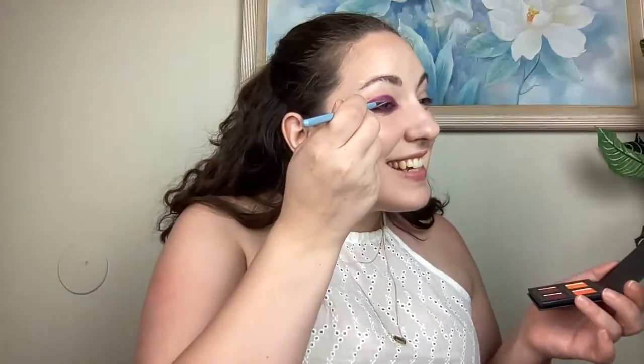Okay, so I think I'm going to use the shade Iced to start out with, forming the shape that I want. And then I have several more oranges that I can add in to build up the opacity when the time comes. Because going over this purple is probably going to be a little tough, but in my mind, the vision makes sense. So it's just getting there. That is the challenge. Ooh, okay.